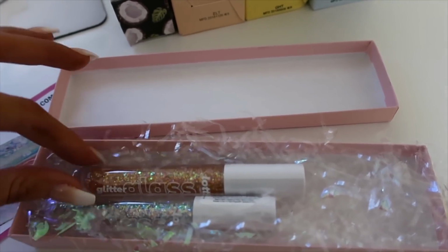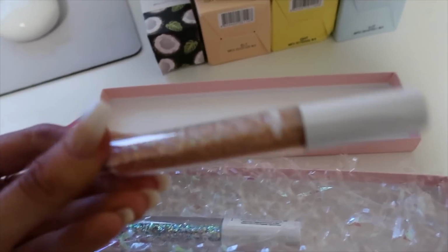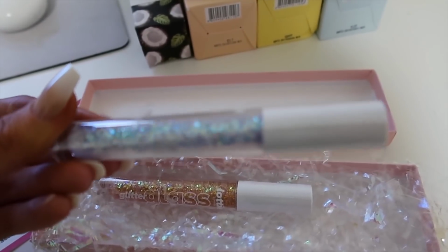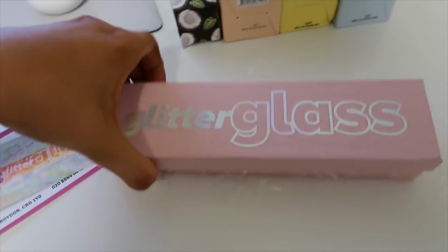Just quickly from Lottie London, we have a couple of lip glosses. I think this is a lip gloss anyway. Yeah, glitter lip gloss. How cool is that going to look in festival season? Oh my god, this one. I would probably put this anywhere on my face, to be honest. I'm loving a bit of Lottie London. Thank you so much for those.